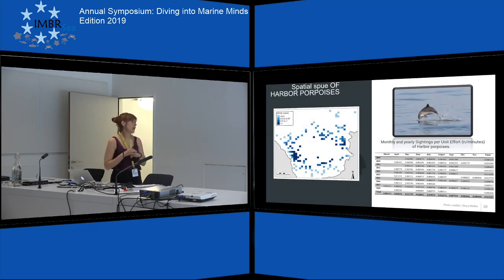We also did a spatial map, so we assessed the effort and the number of sightings spatially, and I found this graph quite interesting because even if all the effort was carried out in the center of the bay, porpoise sightings were always next to the coast.